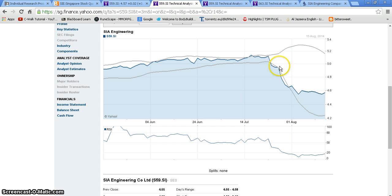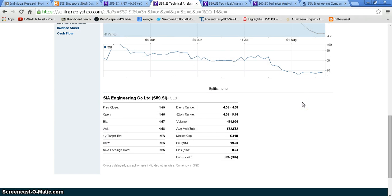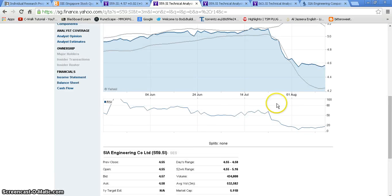So the relative high price is known as the upper band. The relative low price is known as the lower band. Alright, so as an investor, it is only appropriate to buy when the upper band hits the bottom, and we should only sell the stock when the lower band hits the top.